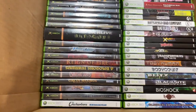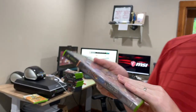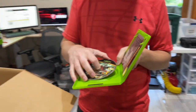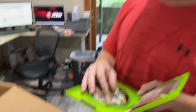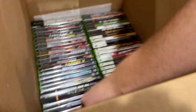Okay, the last row of games in this box has been revealed. I already see a pretty nice one, Conquer Live and Reloaded. Let's check that out. Perfect. I'm going to check the disc, see if these were ever even played. Oh my goodness, it's like it was never taken out. That is just a mirror. It's perfect.